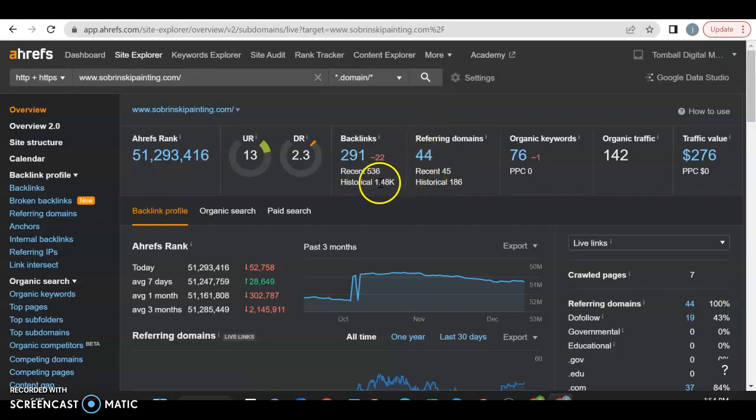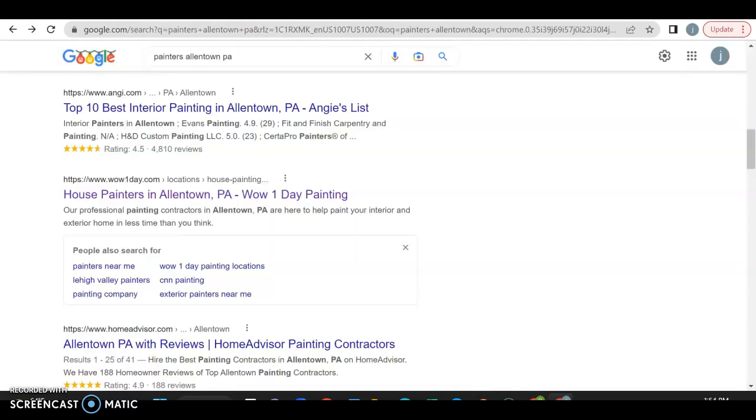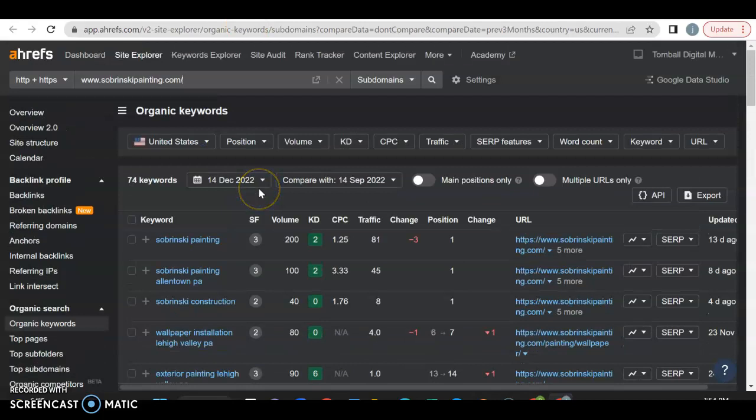Now, not all of them are created equal. Some are more spammy than others, like a Wikipedia page or like BuzzFeed. Definitely don't care for those. The other thing we do want is organic keywords, which is very important. An organic keyword is what somebody might put in Google to find you.